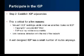to establish IGP adjacencies. So it needs to be an active member. It needs to be able to learn how to recurse to loopbacks. And that's important for a few reasons. First of all, if you're going to bring up BGP sessions to something internally, you probably want to do that across your loopbacks and not actually with the actual point-to-point interfaces.